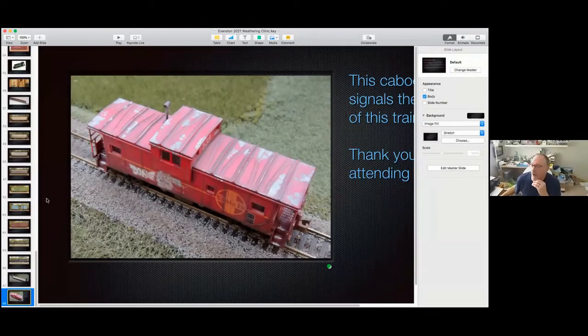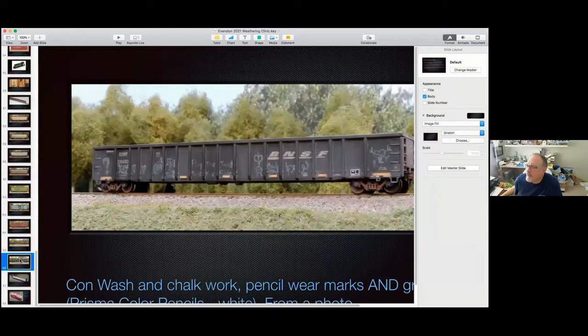Okay, so this is a caboose, and the decaling on here, I put a lot of Pledge on there to try and reduce the silvering. It turned out pretty well. It's okay. I'm proud of that one. There's no Pledge used on there.